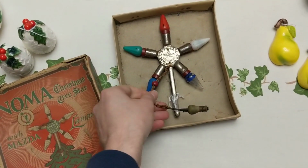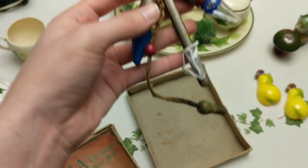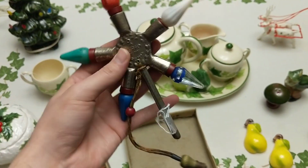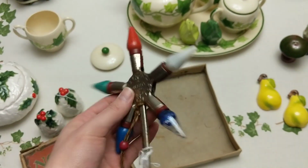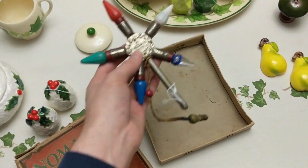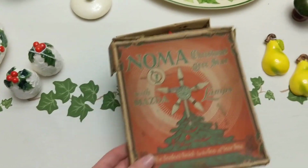The wiring was in slightly better shape, but I really don't know if people are using these or if it's just one of those things where you have a vintage tree and you want to put this on it. I guess you could use it. Either way, it's an awesome pickup for $20, and I think I'm going to be able to sell it for around the $80 range at least. So that's really cool. And I love the box that it was able to come with.